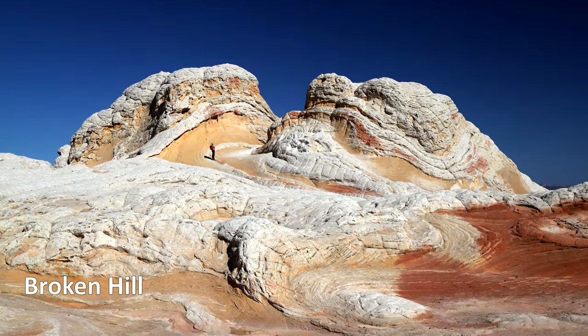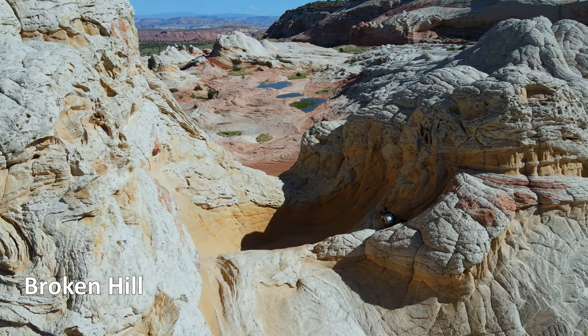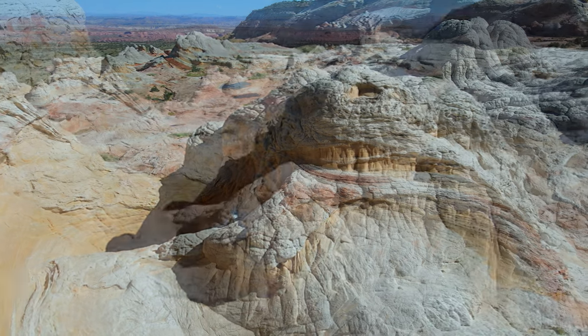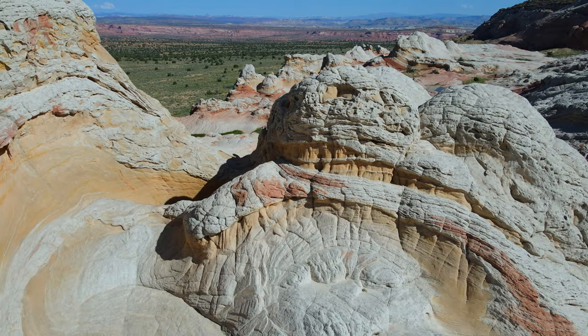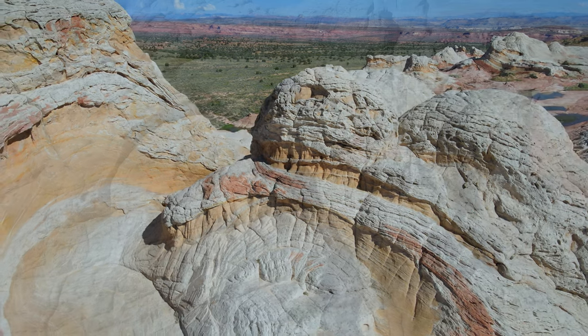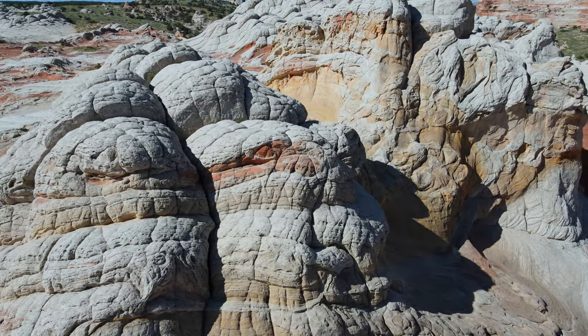Broken Hill is the first thing you see when you walk into White Pocket. This area is BLM land and drones are still allowed there. I have a gut feeling that it will not last, and soon it will be yet another wilderness, no drone zone with closed airspace.